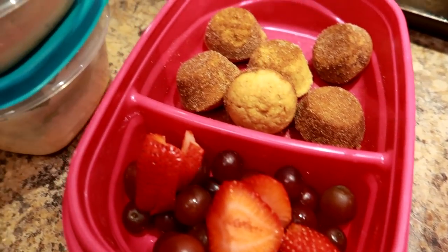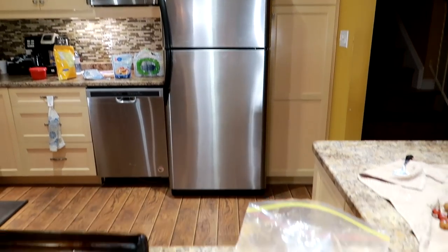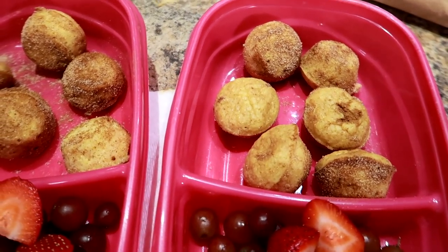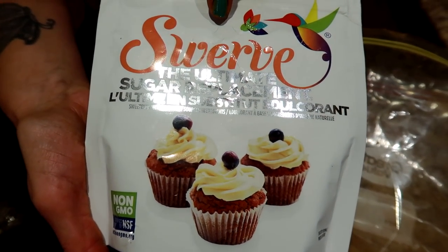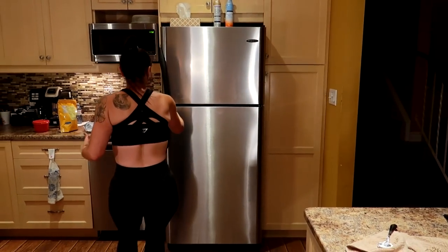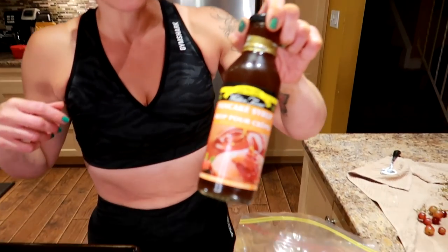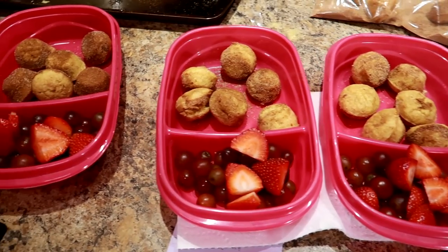Wanna try one little one? Or a sassy one? Try a big one. I'll probably also top them with Walden Farms pancake syrup. Mmm. And then some Swerve icing sugar. I'll actually show that. They turned out pretty good, eh? So I'll probably just put a little sprinkle of this. This is basically sugar-free icing sugar. They need a bit more sweetness, so that would do it, or some sugar-free syrup. This stuff right here is probably what I'll do. That'll make them perfect. That was pretty good. Thanks for joining me on the experiment, the friends.